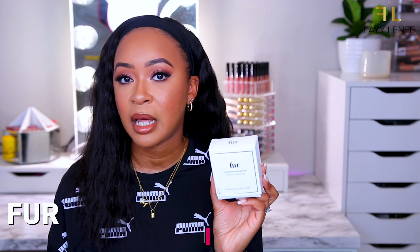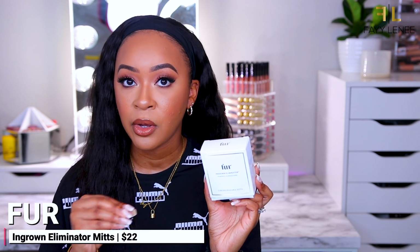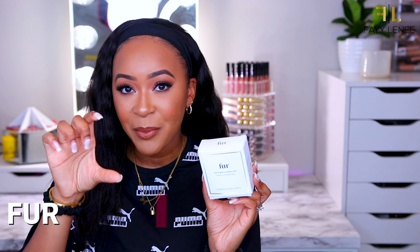And then the next thing is from the brand Filt'r. Now this brand can be a little bit pricey. The item that I actually heard a lot of people talking about was their oil. And it's a tiny little bottle that's like $30 or something like that. And you use it also on your bikini area or areas where you shave and stuff like that.